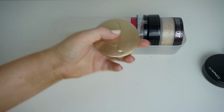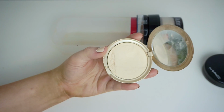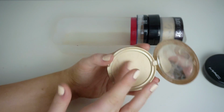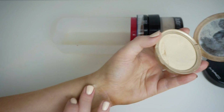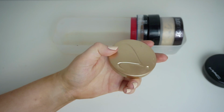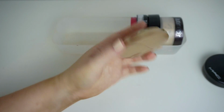I have this Jane Iredale foundation powder. Also never reach for it. Honestly, it's such an expensive powder, so I wish I liked it, and I wish I could get some use out of it. It has really, really good coverage, as you can see. I don't know, I just never reach for it. If I want to use a foundation powder, I always reach for the Urban Decay one. So this one just did not get used enough for me.